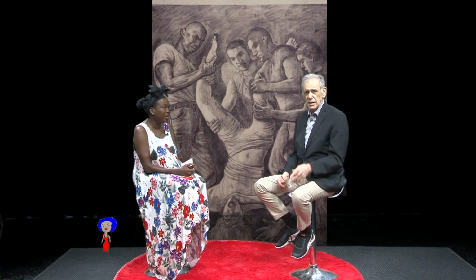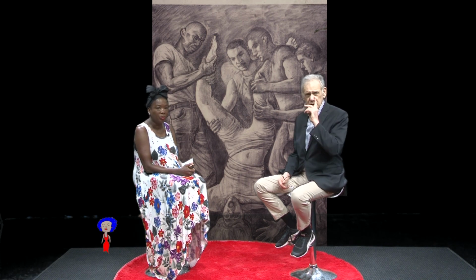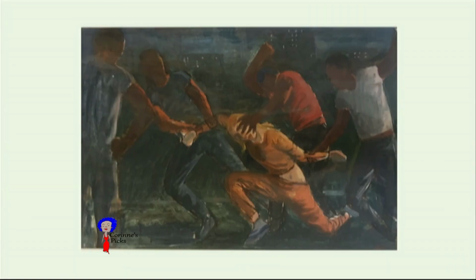Could I see that study again? Is that possible? Oh, there it is. One thing I wanted to say about this was the way this study is structured, where it's closer up. I liked it a lot, and I was really considering making a large painting of this because the boys look almost military in this, the way the rhythms of the painting are. It's like they're almost like soldiers.